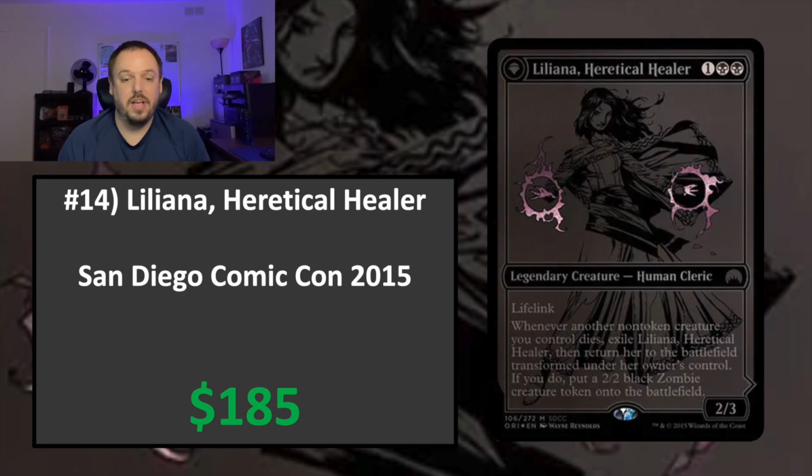This Liliana card actually used to be $300 to $400 just a couple of years ago. But with the broader market downturn, it's dropped to $185, but that's still good enough to land at number 14.